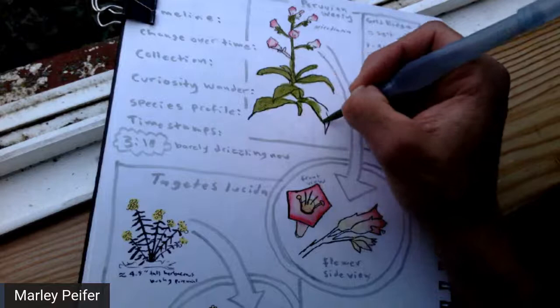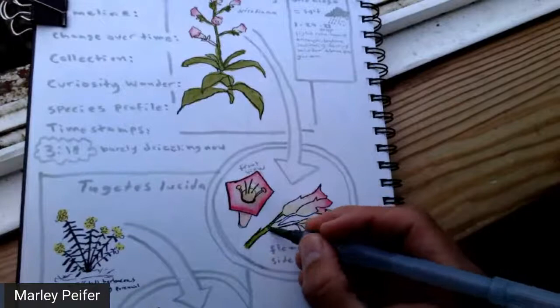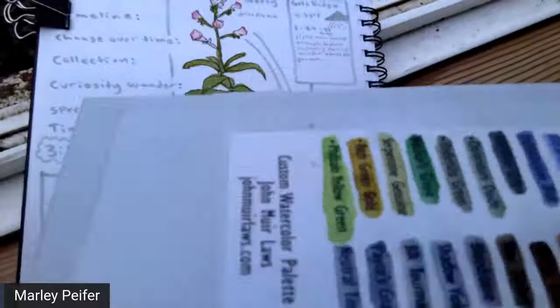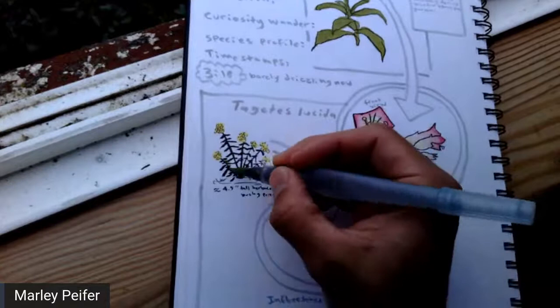Okay, see, I can get that tobacco foliage color with just that one green without even mixing. That's one of the things I love about this palette from John Muir Laws, and I'm pretty sure these are available on his website again. If I don't have to spend 30 seconds to 2 minutes mixing a color, that saves me so much time in the field.